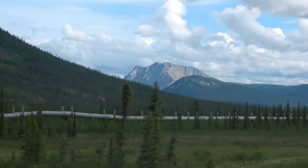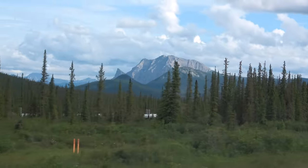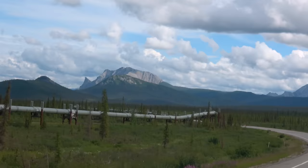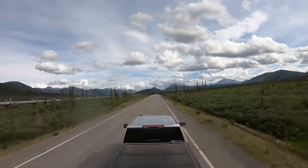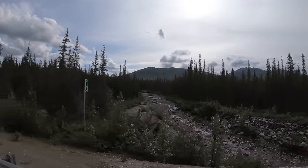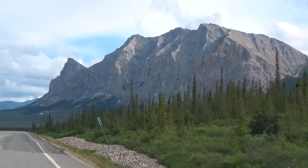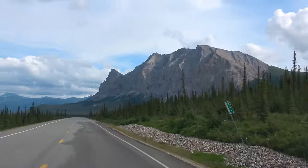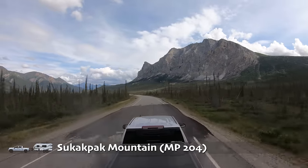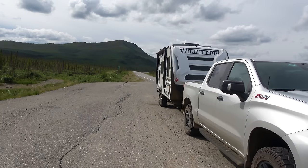That Sukakpak Mountain I see? It sure is. It's all coming back to me now. We're getting to the really good part. Sukakpak means Marten Deadfall in the Inupiat language. Let's stop real quick and admire this granite wall.